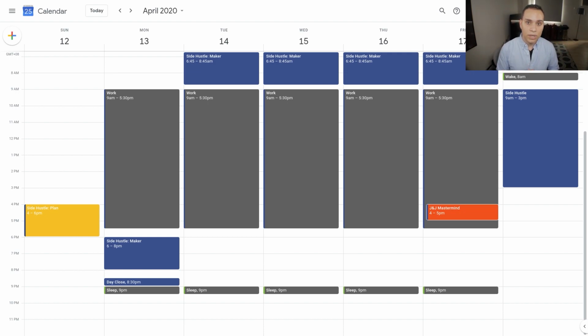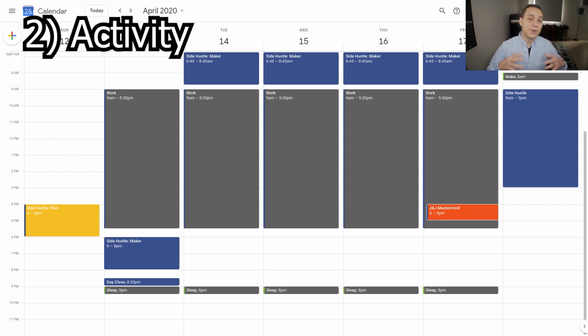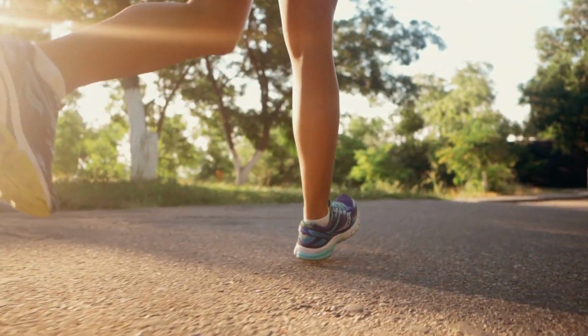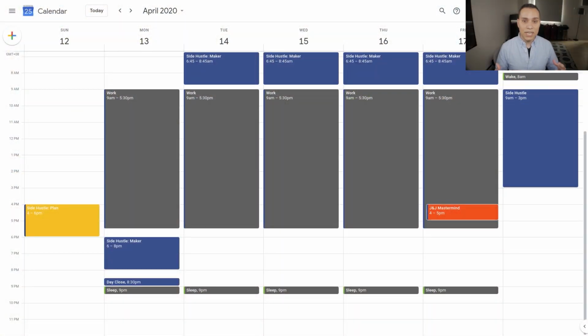The only other thing you want to schedule is at least 30 minutes of some sort of activity. I'm not saying you have to go to the gym, but at least 30 minutes of jogging, walking, heck, you could even do yoga if you want, but just something that allows your body to decompress and recharge. It's going to make a world of difference.